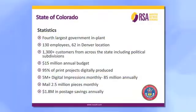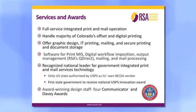Annual budget is about $15 million. A good portion of that is our postage. We also have quite a bit of monochrome impressions that we're hoping in the next couple months to actually start moving to color. I'll get into some of the plans that we have down the road in a couple more slides. We're a full service integrated print mail operation.